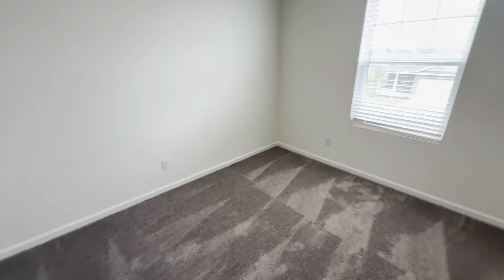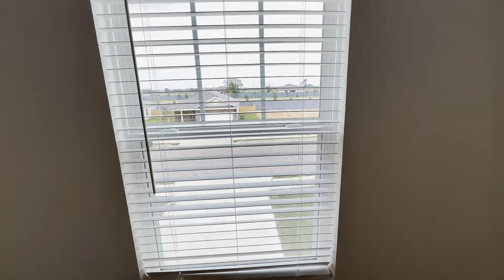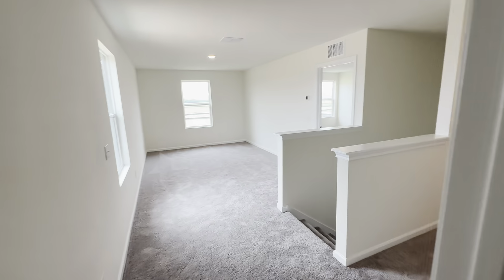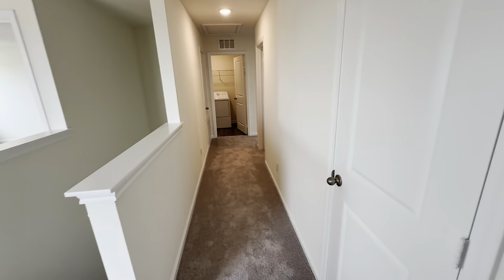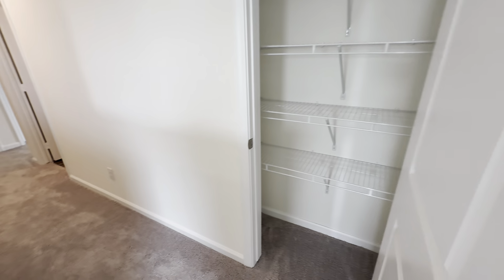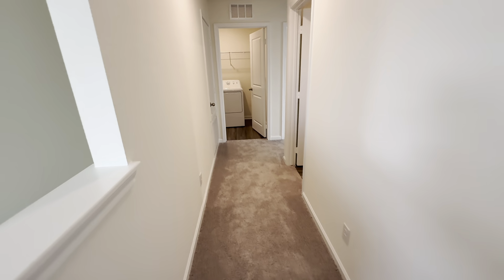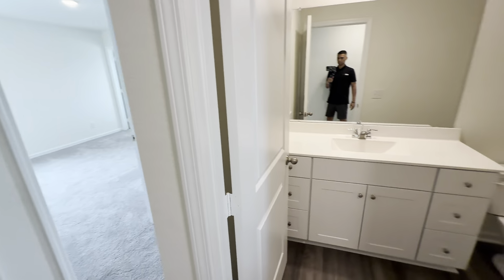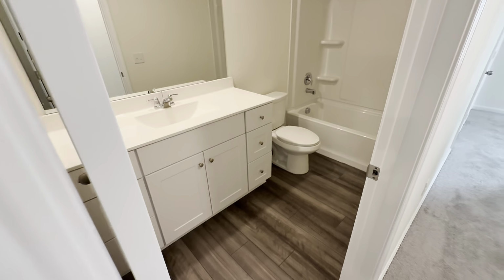What I do notice too is that blinds are included only at the windows facing the front of the house. You'll notice this room faces the front of the house, and I think one or two of these bedrooms might face the side of the house. You'll notice that they don't have blinds, so that's going to be another expense. Love builders that consider putting a lot of storage in their floor plans. You can never have enough. Some don't have enough.